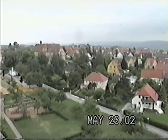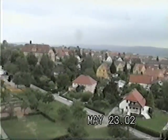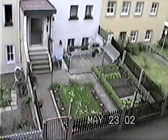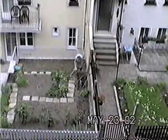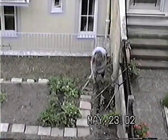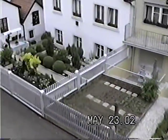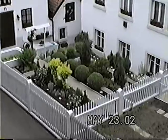And it looks as if they're going to set up for entertainment of some sort. This is memories of Switzerland here. Beautiful gardens. Look at that garden. Oh, it's so gorgeous.